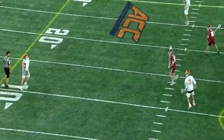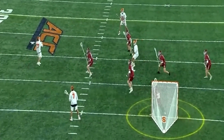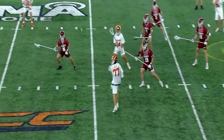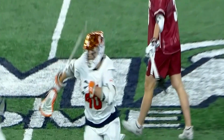First off, just a great find here from Owen Hiltz, and then here's the feed from Hiltz. He realizes he has Kellogg wide open, and there it is, step up. The first couple shots for Kellogg in this game, he just hasn't fully been able to elevate, but does it here. Low to high, there's nothing a goalie can do about that, just too strong of a shot.